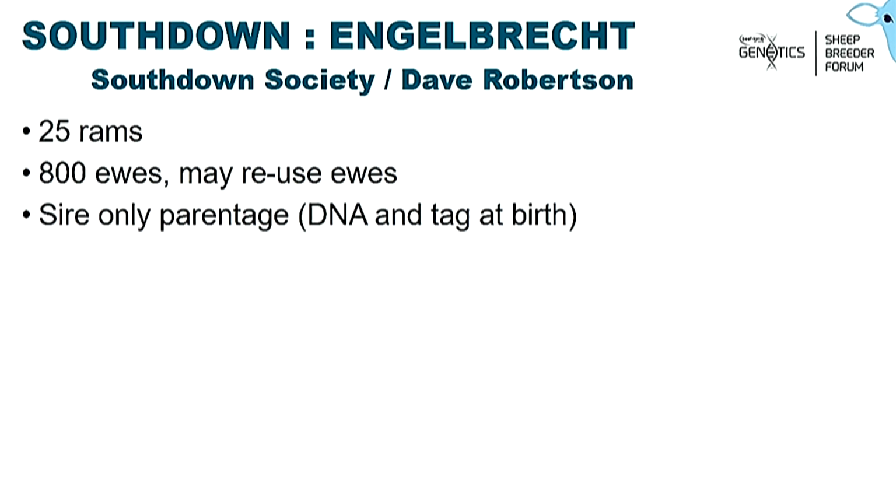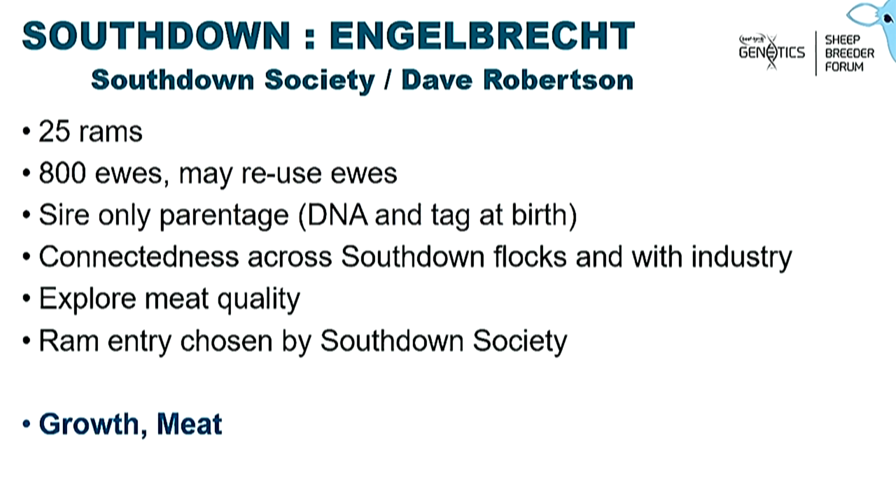The sire-only parentage, though, with DNA, and looking to tag at birth and get some extra information. They want to provide connectedness across the Southdown flocks and with industry, so getting this linkage into the CPT hub, and looking to explore meat quality. And the ram entry is chosen by the Southdown Society, so it definitely is their site and their progeny test as well. And the growth and meat are the key things that are coming out of that one.